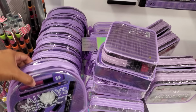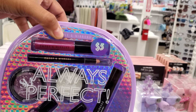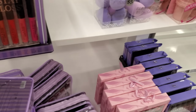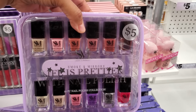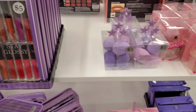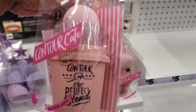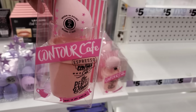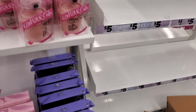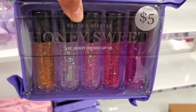A lot of makeup stuff, you know. These are only $5. You have glitter, eyeshadow, nail polish, mascara, and a lip gloss. More nail polish. These are $5. And here's a whole set. Stay glossy. You need a little thing of blenders. And this is Contour Cafe. Okay, put your little blender in this container. What is this one? Oh, like shiny lip gloss.